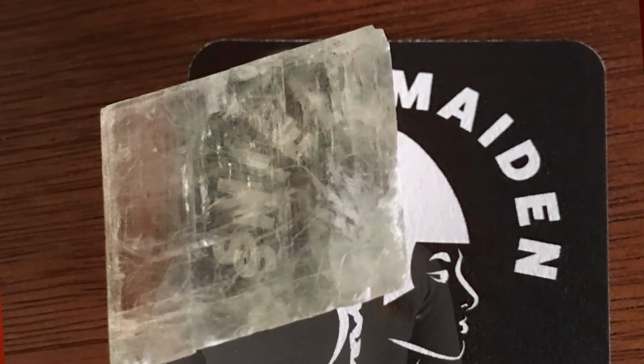And Icelandic spar has a couple of pretty interesting properties, and I'll show you this here. If you hold something behind a piece of the sunstone, you see two versions of it. So basically you get double vision if you look through it. And you'll see a few rainbows and things like that too.